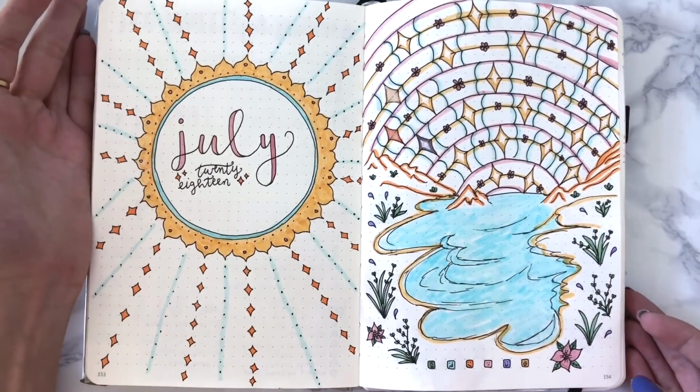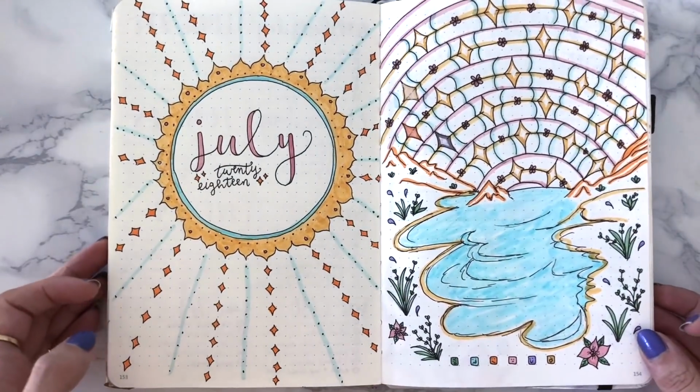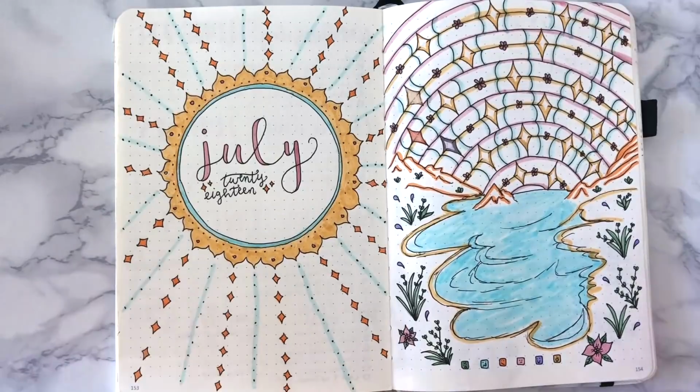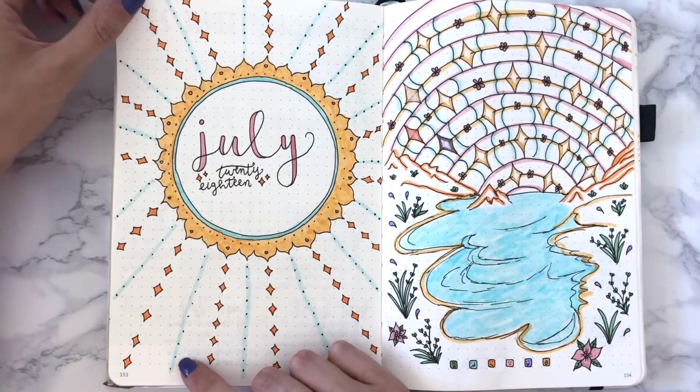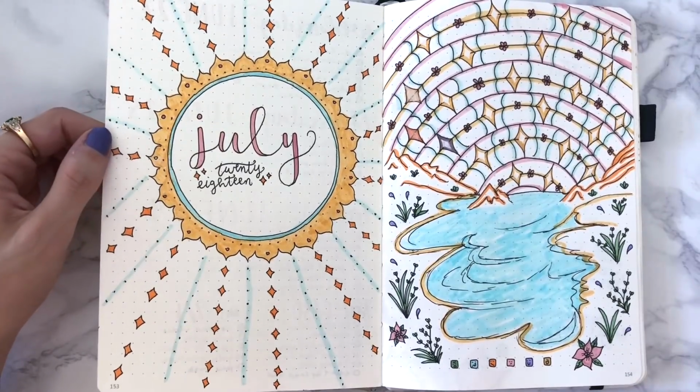So right here we have my cover page, which was inspired by the cover of the book The Alchemist. And this was a really fun cover page to make. I really enjoyed the pattern.